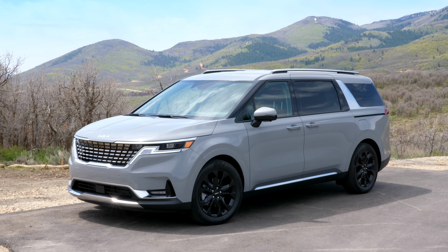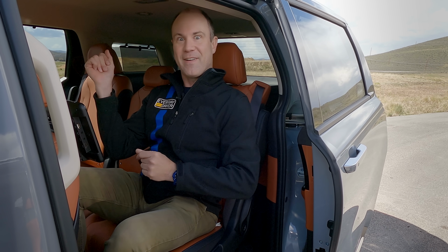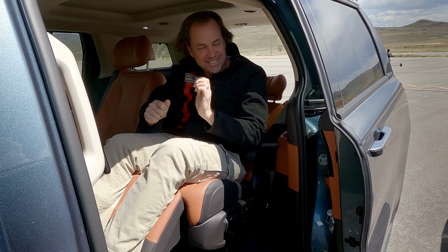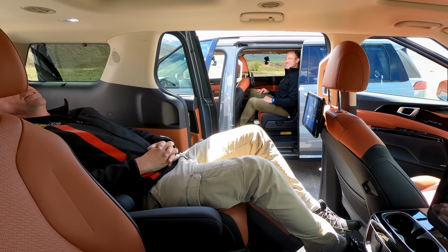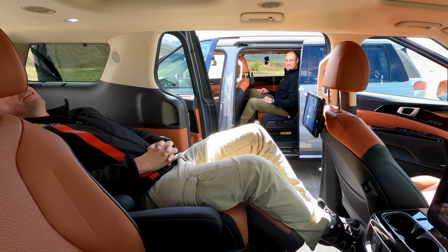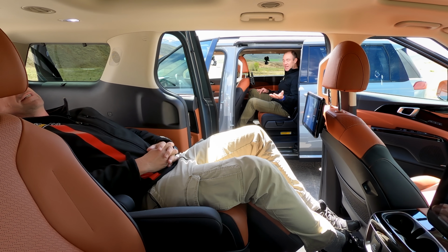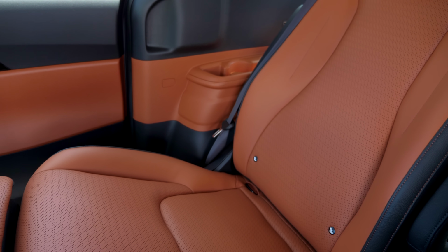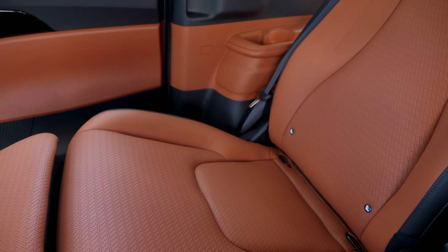And Kia, if you do that, because currently the Carnival is not available with all-wheel drive. It's only front. I keep trying to fix this seat. I've got it better. My feet are now like broken, but it's better. I'm telling you, it does work. We're just too big. But I love that the option is there.